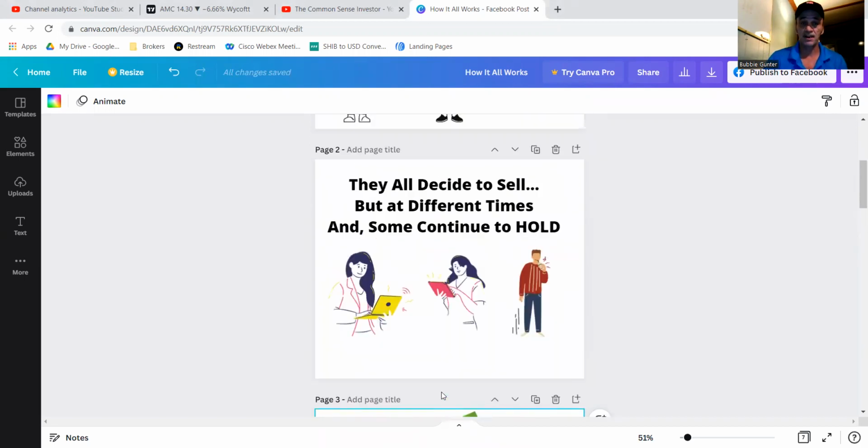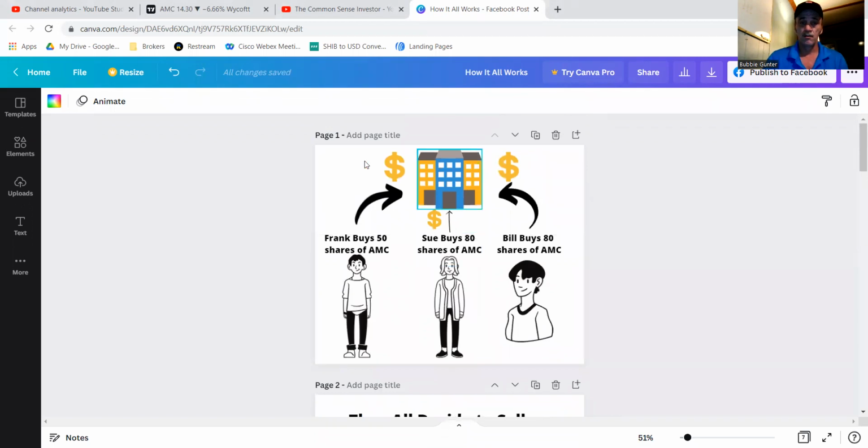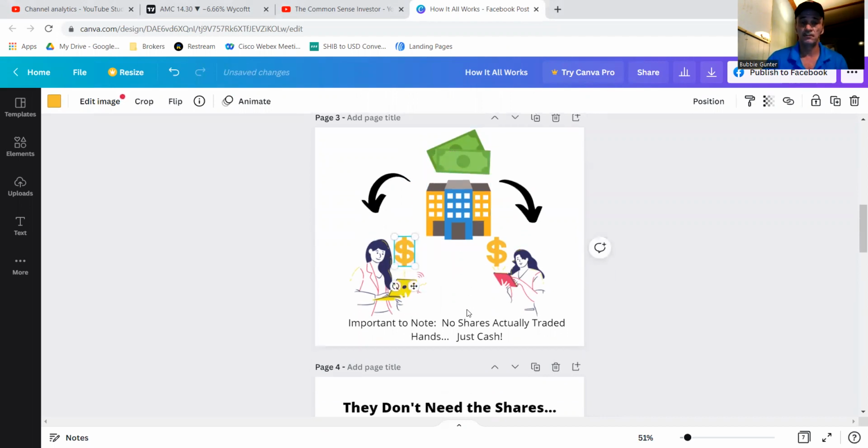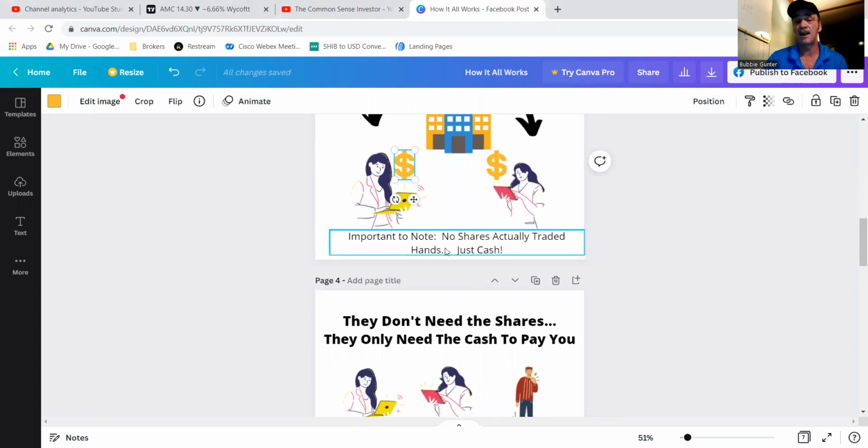If you look back at the beginning, Bill took his money, he gave it to the broker. Sue took her money, gave it to the broker. Bill took his money, gave it to the broker for 50 shares, 80 shares, and 80 shares. Once they sell, the money goes into their account. No shares have actually traded hands.